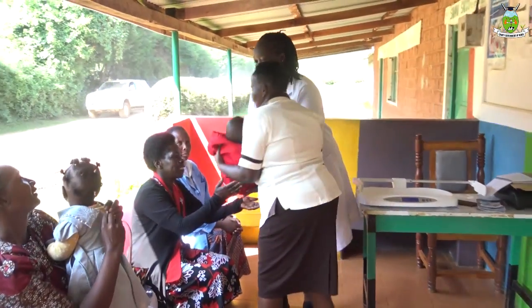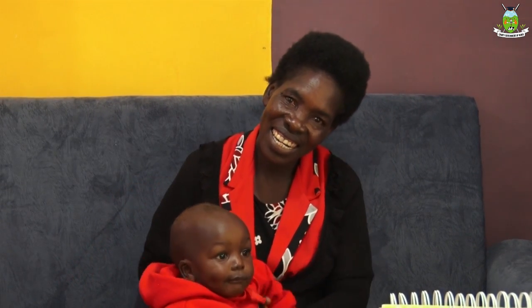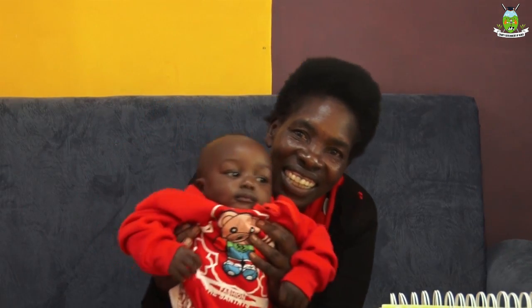Mothers at Savani Tea Estate cannot hide their joy, noting that they have benefited owing to their ability to now breastfeed their children during the day as they go about their daily work at the company.